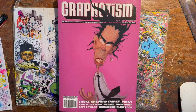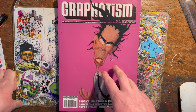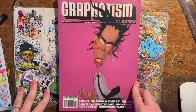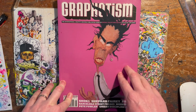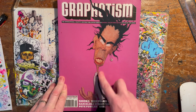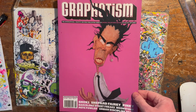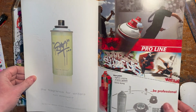Bit of a blast from the past here. This is Graphotism, issue 28. This is from 2002, and this is a SHOK1 edition. Great cover, right? Lovely SHOK1. Is that a... just wondering if that's a sculpture, actually. It might be a sculpture, or a painting, not sure. Anyway, SHOK1 edition. There's more of them inside. Let's have a flip through, see what's in there.